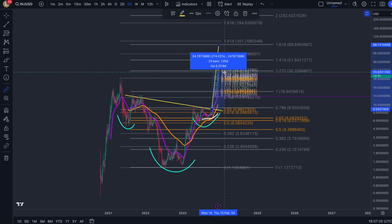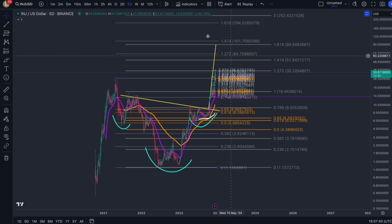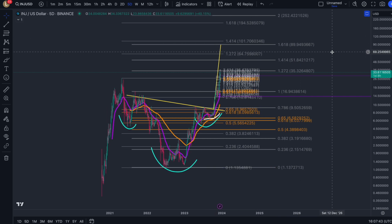We're 274% higher than the breakout. So again, as long as you're maintaining that breakout, we're going to continue to the technical target, and we know that along the way there might be some stop offs. Next one, 35, 51, 65, 89, and that's where our target out of the inverse head and shoulders lies. However, it's not calling for the all-time bull market top. It's just, this is the most recent pattern that we have, that is its technical target.